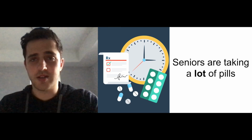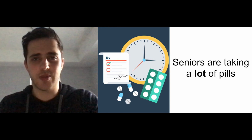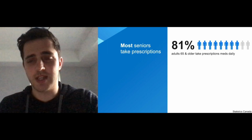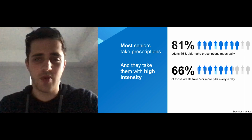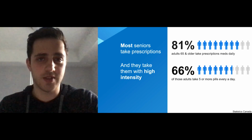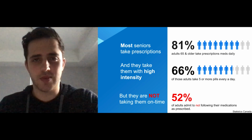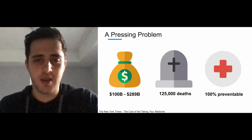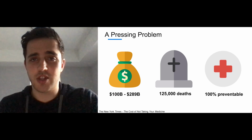Seniors are taking a lot of pills. We see this all the time with our parents and grandparents. In fact, studies show that the vast majority take prescription medications daily, with 2/3 taking 5 or more every single day. It only makes sense that with so many, over half admit that they're not actually taking them on time. This is known as prescription medication non-adherence.